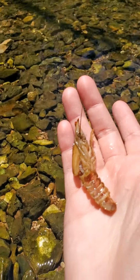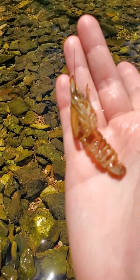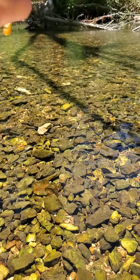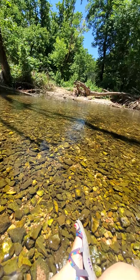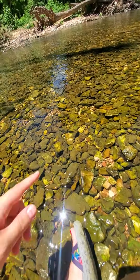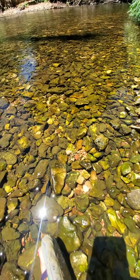Ew, they ate all the meat off of it. So dead. Gross. Nasty. Probably stinks too. Good job. Throw it back so the fish can... Look, them fish, they eat them when they die. These little bitty guys right here? Yeah. They eat them crawdads.